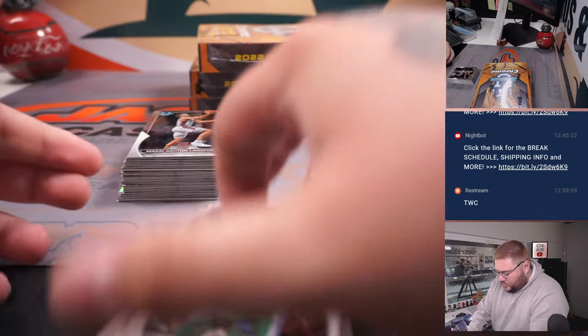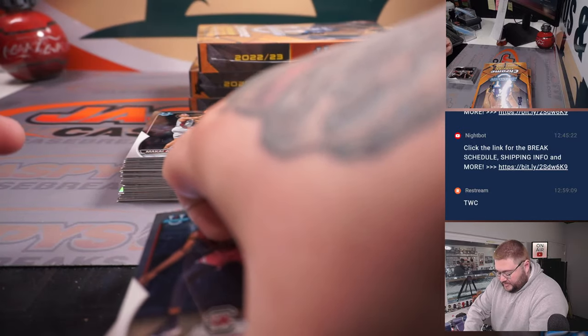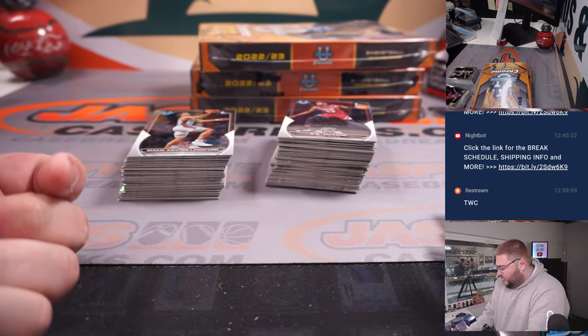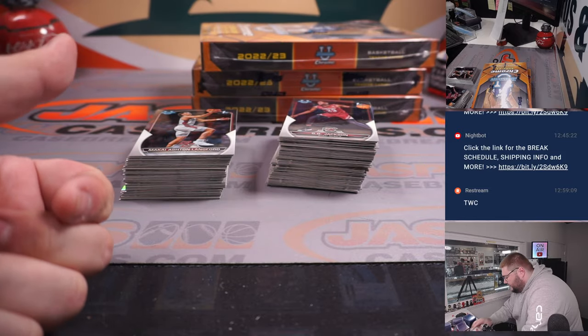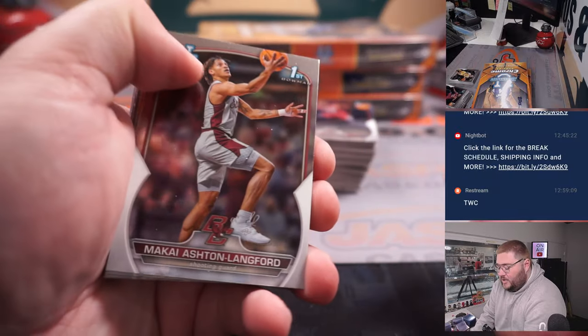Let's just say on the court, we're hoping that Scoot or Brandon Miller turns into a Ja Morant caliber All-NBA player. All right, let's get box number one, folks. Good luck, and thanks again.